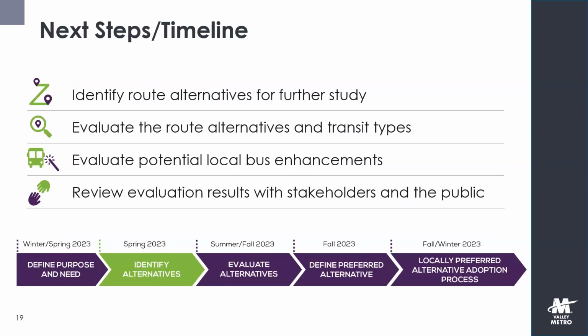So, to sum up and go on to the next question and answer portion of this meeting, just quickly I'm going to run through some next steps as well as a timeline. Where we're at now, as you saw on the maps, we are in the process of identifying potential route alternatives to study further.